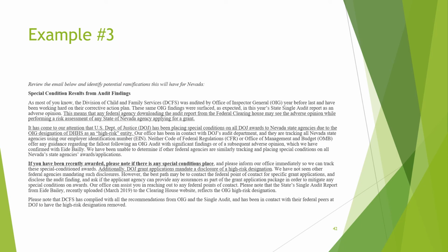Okay, and so this is an example of a Nevada situation. Review the email below and identify potential ramifications this will have for Nevada. You see this email is what came out from my supervisor at the grant office, discussing that there was an audit by the Office of the Inspector General the year before last. The agency who received the findings has been working hard on the corrective action plan, and that's from the example we saw last time. They're put on a corrective action plan.